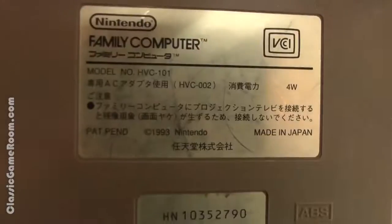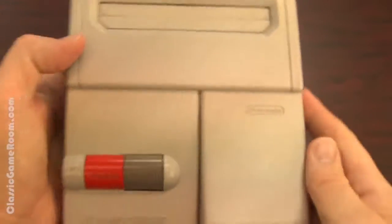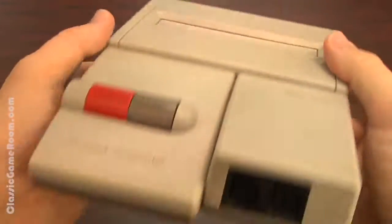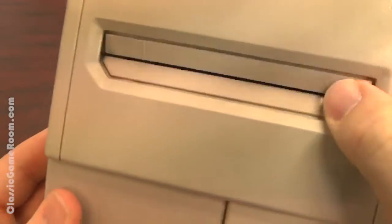This appears to be from Nintendo, released in 1993, HVC 101. It's not much to look at, it actually feels pretty cheap, but it works really, really well. Just don't get your fingers stuck in there.